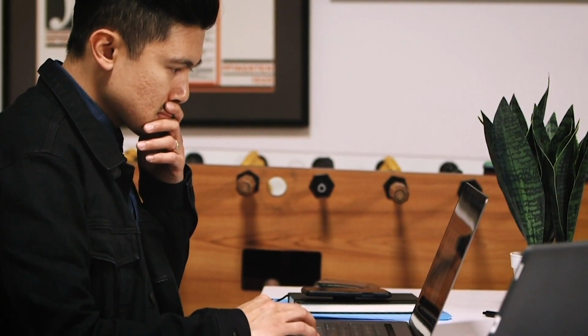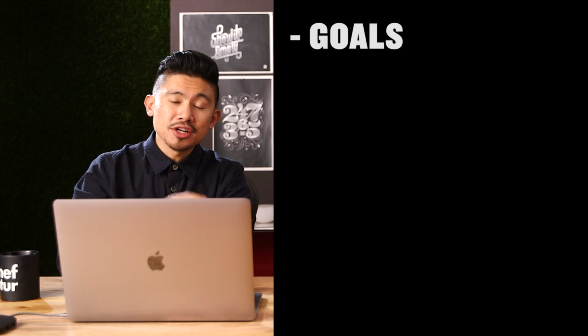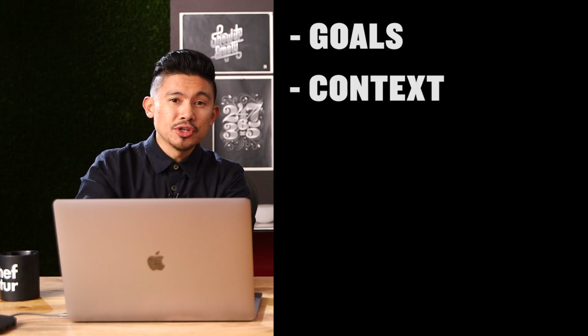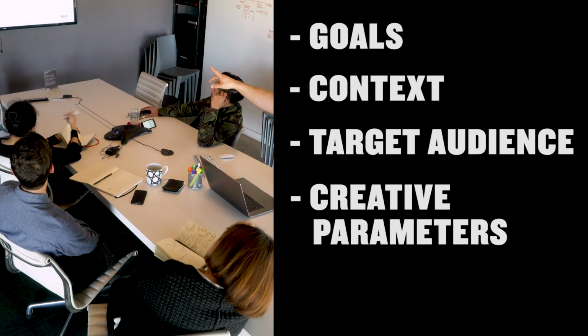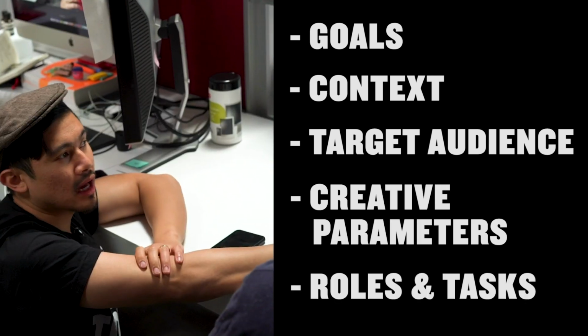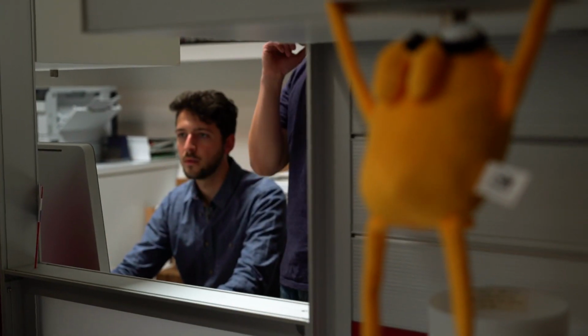So before you start any project, create a clear brief for your team. You want to just keep it down to 1 page. And this should include the goal of the project, the context of where it's going to be shown, and who it's intended for. You want to outline the creative parameters for the team to work within. And then you want to assign clear tasks for every member of the team so they have a clear role and they know what the heck they're doing. That way the information is clear, they know how to look at it, and then just pull the right insights that they need to do their job.